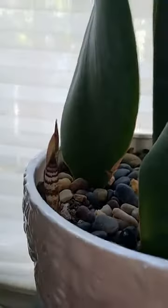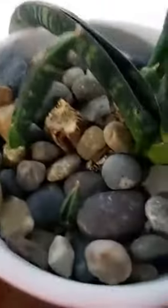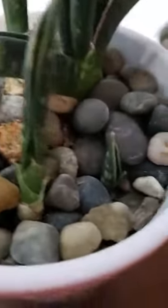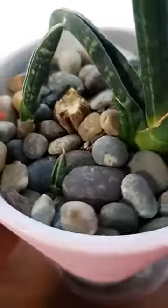And I have another. Here, I have another baby. Look at this one. Look, I just noticed he's coming out too. So this is another type of sensitive plant. I forgot what the name is. But now look, see this little guy, he's coming out. See, that's another baby. Uh-oh, can't really see him. There you go.